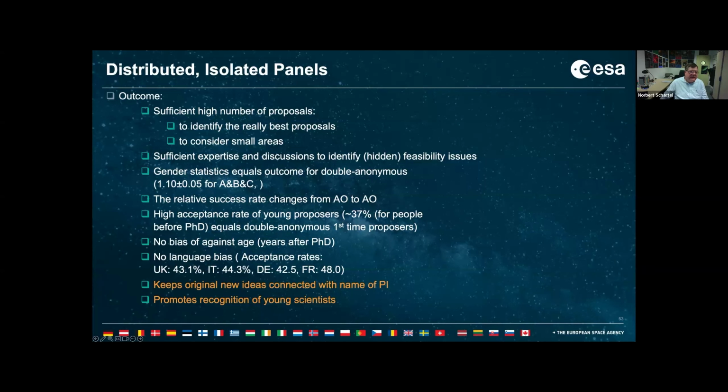The gender statistics equal the outcome from the double anonymous. We have a ratio of men to female of 1.1. The relative success rate changed from AO to AO. This means we have AOs where the females have a higher success rate than the men. The acceptance rate from young proposers is 37% for people with a PhD. And this is something which was only reached after double anonymous for other missions. We have, therefore, I think, no bias against age.